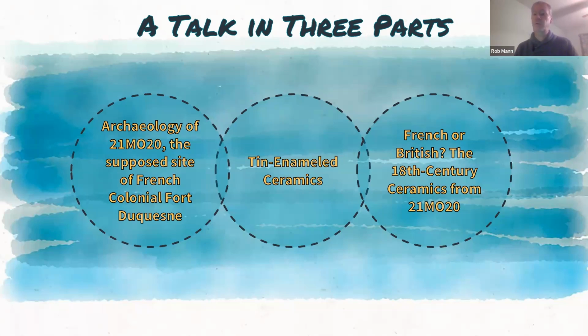Which will then lead us to the question for this evening, which is to answer whether or not the ceramic evidence from MO20 suggests that it was occupied during the French era or the British era. That is, are these ceramics French or British? And so we'll look then more closely at the 18th century ceramics from MO20 and compare them to other ceramics from other sites during this time period in this region in the mid-continent of the United States. And then we'll come to some conclusion, hopefully, about whether or not these ceramics are in fact French, as they have been previously interpreted, or British. And so that's kind of the outline for the presentation this evening.